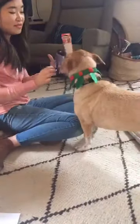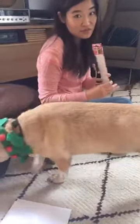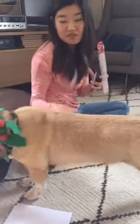No, this is not cookies. The other thing you can use for motivation is toys and squeakies. So if your dog's not into food, or your cat's not into food, which a lot of cats aren't, you can use little toys, you can use their favorite things to get their attention.